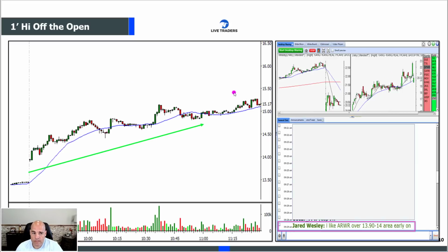So here's another one. Notice, 1 minute high off the open, and honestly, there's not a whole lot of other great entries. There's this little kind of miniature turnaround bar right here. There's a possible buy setup right here. Okay, but basically this stock went from $14 to like $15.20 and never looked back. And you can see right here, right before the market opened, I say I like ARWR over $13.90 to $14 early on, right? Super early on.